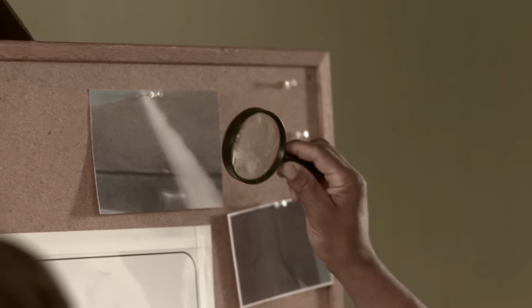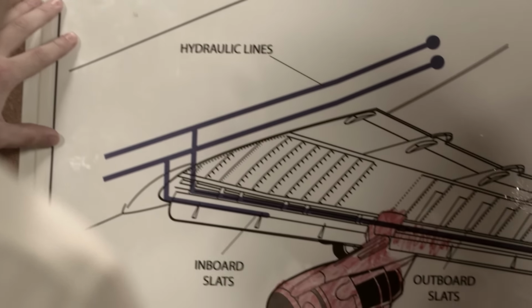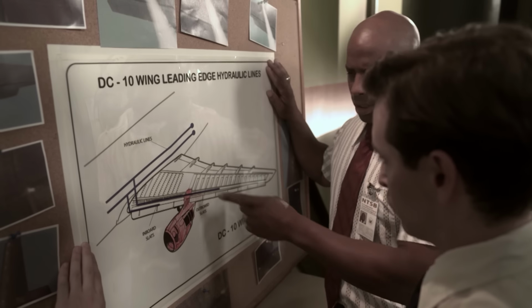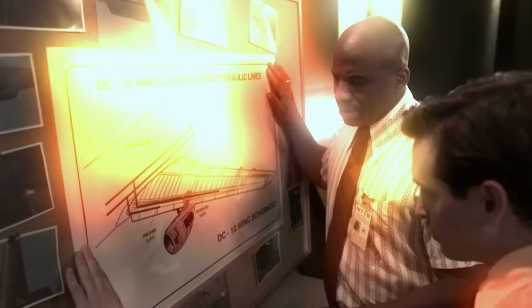Photos taken just before the crash provide investigators with a vital clue. Is that hydraulic fluid? Several of the DC-10's hydraulic lines run along the leading edge of the wing. Take a look at this. It's the area that was damaged the most when the engine broke off. We need to see those slats.